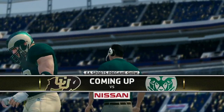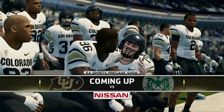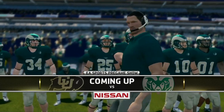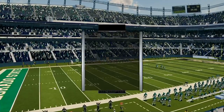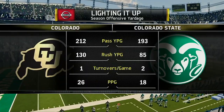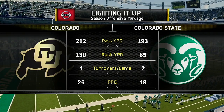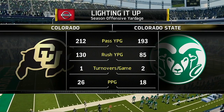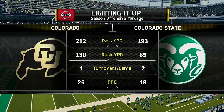I'm Reese Davis, bringing you the EA Sports NCAA Football 14 pregame show presented by Nissan. Innovation that excites. Altitude is always a factor in the state of Colorado, but only one team is going to be a mile high, and the other one is going to feel very low at the end of the day. Colorado and Colorado State in the Rocky Mountain Showdown.